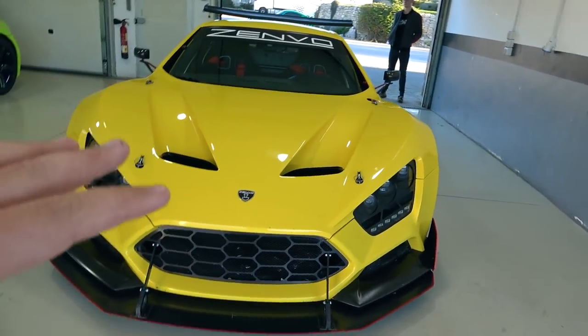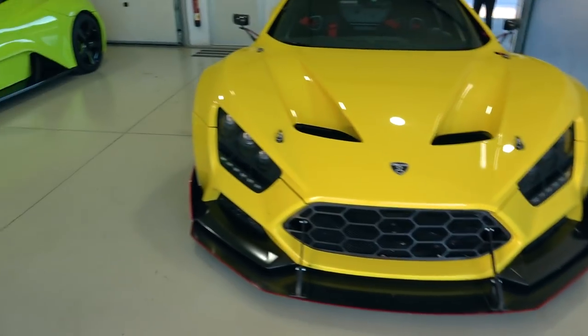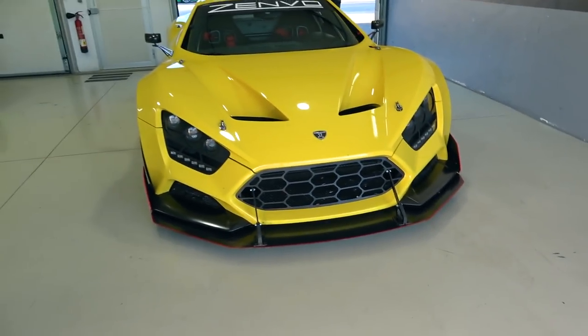Apparently the sound deadening inside has been completely taken out, so it could be quite noisy. There probably won't be much speaking, but anyway, I'm gonna show you a bit around the circuit. So let's head out. Now, the first thing we're gonna be doing is going out with the chief test driver of the Ascari race course.